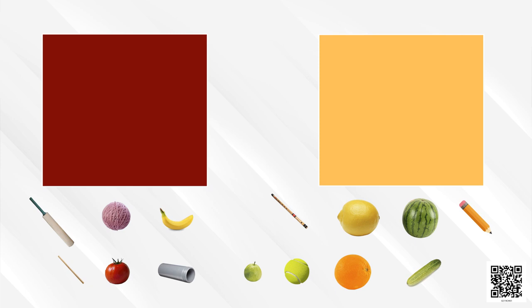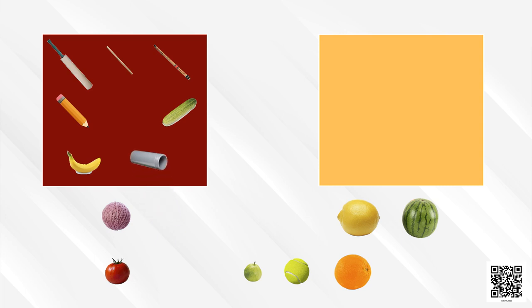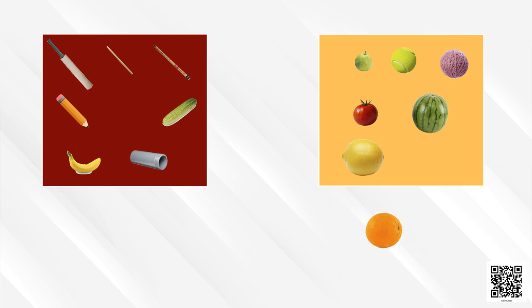Good, yes, I waited. So, let's check out what all has come into my red box. Look, a bat, a flute, a pencil, a cucumber, a stick, banana, and a pipe. And now look at my yellow box. A guava, a ball of wool, a tomato, a watermelon, a lemon, and an orange. Very good. You have done this job very well.